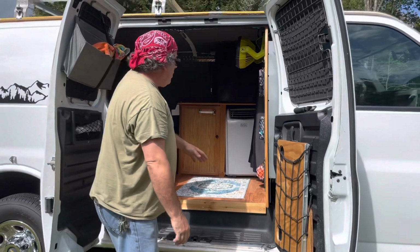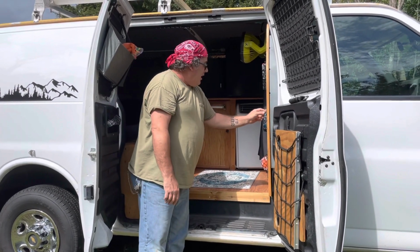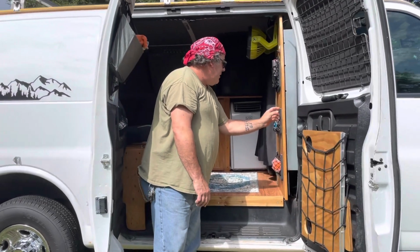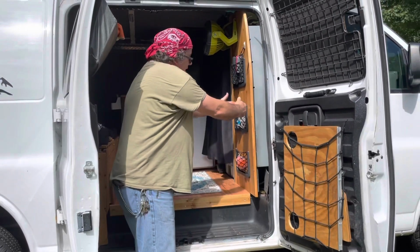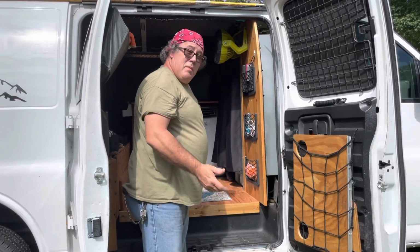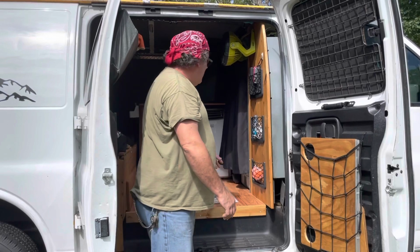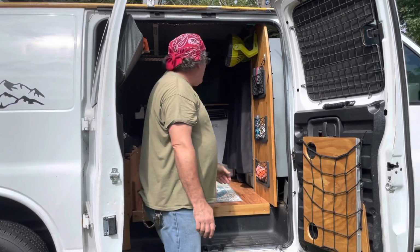I know you can't put a real lot of stuff in here, but I was thinking on this, if you just traced a piece of pine to this shape and you got longer screws, you could build this off as much as you wanted and could make some more storage that way. But for right now, I like them. They're doing a job right now.